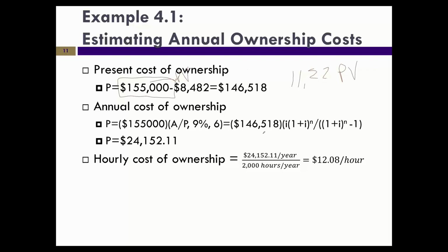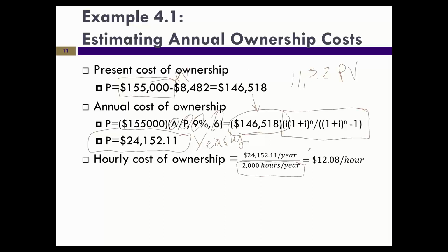Annual cost of ownership, this would be the corrected number here, multiplied by the factor that gives us the annualized or a uniform series of payments given a present value and interest rate in a period, and we're getting a cost to own the equipment of $24,152.11. And I'm sorry, this is the yearly cost. We then take that same yearly cost, we say we're going to use it 2,000 hours per year, and the ownership cost is $12.08 an hour.